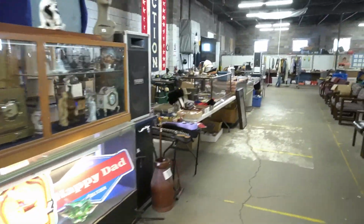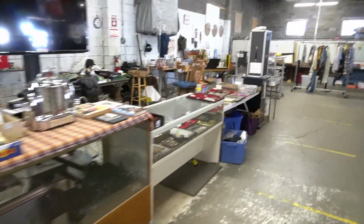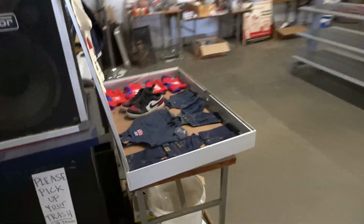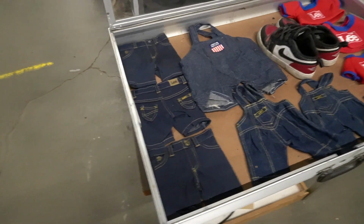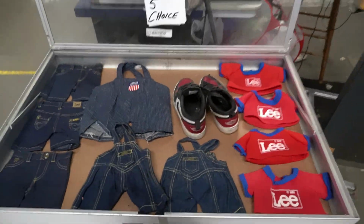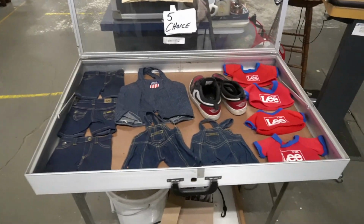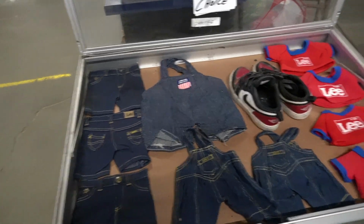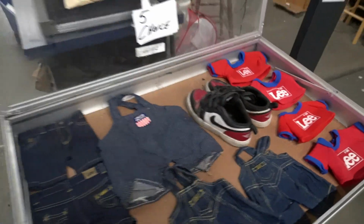So the auction usually starts somewhere down here. I should have just stayed down there. But here we go. Look in this case. All of this Lee stuff, tiny, like little kid sizes, or I thought salesman samples at first, but I don't think that's it. My friend Bob told me that Lee also had a teddy bear at one point, you know, like they had Buddy Lee, and then they had a teddy bear that wore Lee stuff. So anyway, and it's not all that. There's that, and then those.